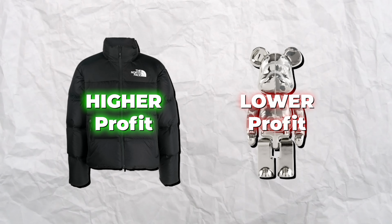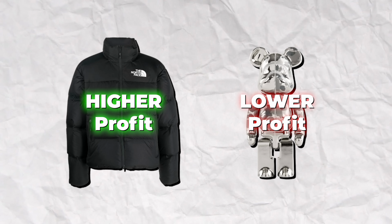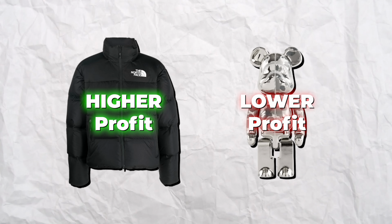The only thing you need to keep in mind about them is they're not like a North Face puffer jacket. If you're just starting out, I probably wouldn't focus on stuff like that. But again, just from my experience, what sells well for us, the mini bear bricks do really good.